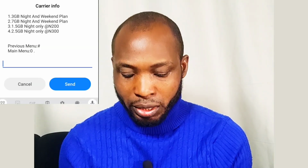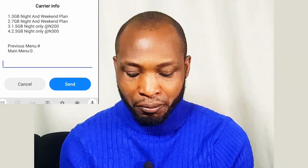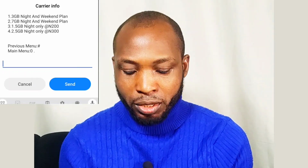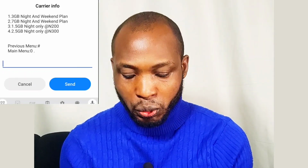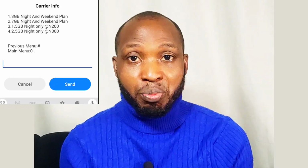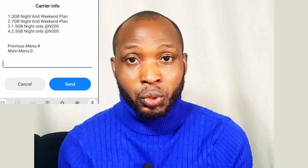So with this code, you can get a midnight plan and also a weekend plan. For the midnight plan, with 200 I can get 1.5 GB of data if you're using this code, and with 300 I can get 3.5 GB of data that you can use. So this is a very good option to get it at a very cheap rate for 9mobile.